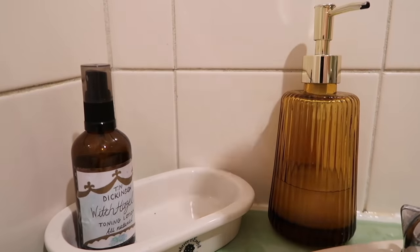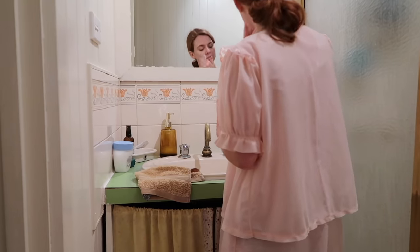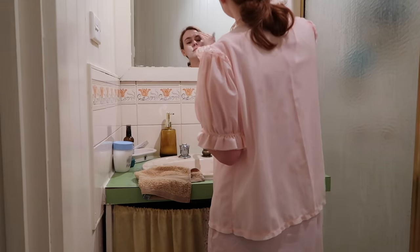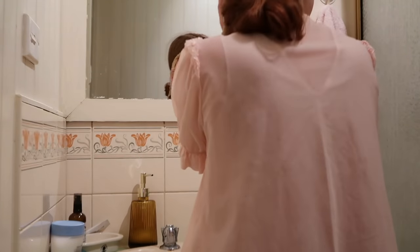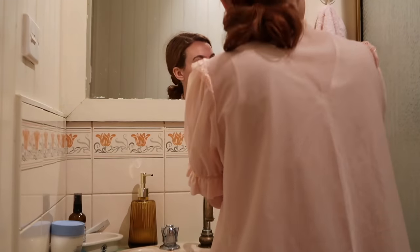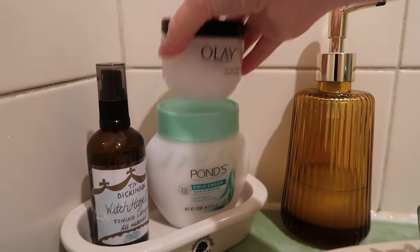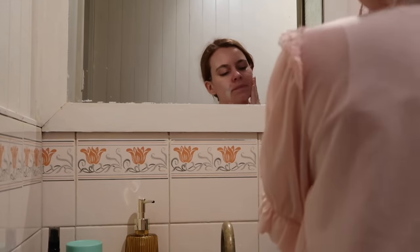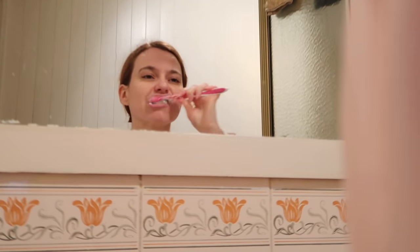And if you haven't already heard me rave on about cold cream, it was a staple in every woman's vanity in the 1950s. It helped them remove their makeup, clean their skin, and moisturize it at the same time. There is something so relaxing about smoothing the cold cream all over your face and then washing it off with a hot flannel. And just like my skincare routine in the morning, I spray my face with witch hazel and then moisturize with Olay's Pink Moisturizer, which was first introduced in 1952. And lastly, I brush my teeth and then I'm off to bed.